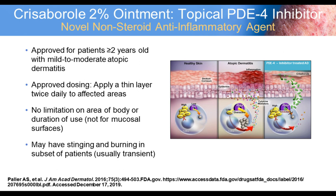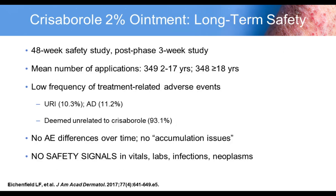Topical Crisaborole is a newer alternative as a non-steroidal topical. It's a PDE4, really novel non-steroid agent, and this diagram just basically shows that PDE4 influences cyclic AMP consumption and may be anti-inflammatory. There's no limitation on the time course of use of these agents, and this can be useful in mild to moderate disease. That's where it has its specific approval, and the safety studies looked quite good with topical Crisaborole.